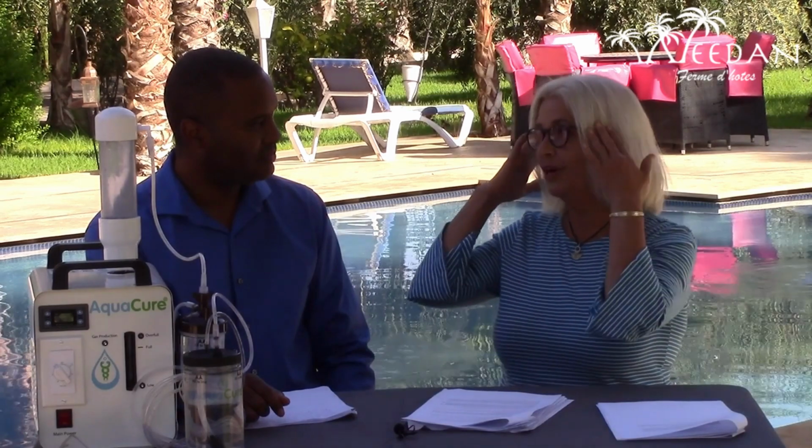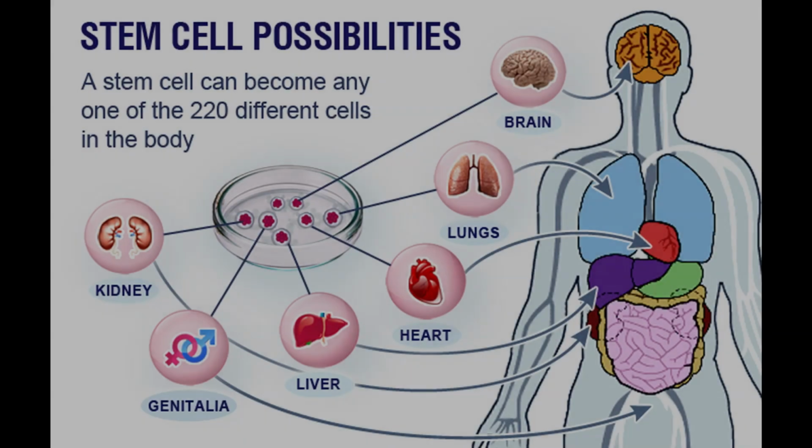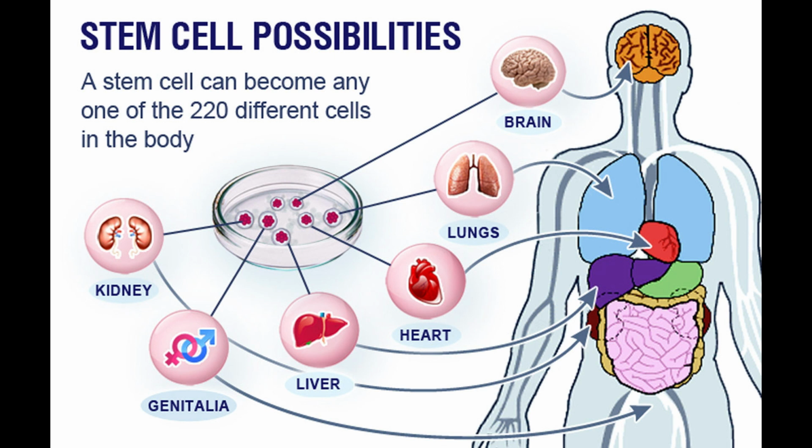Stem cells are non-specialized cells. For example, we have liver cells, heart cells, brain cells. We have all different types of cells in the body doing specific functions to keep that organ functioning. Stem cells are like a blank slate. They can turn into anything when given the right conditions. A liver cell, a brain cell, yes, under the right conditions.